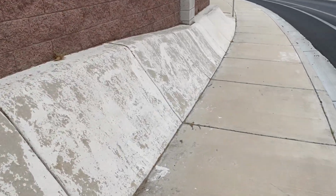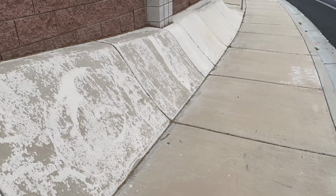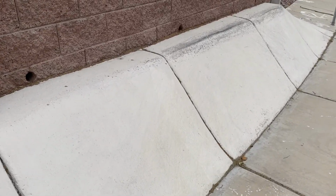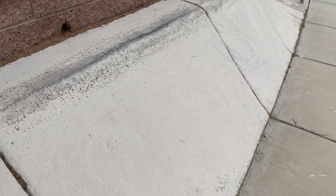And check this spot out. This is a bank spot. I found this randomly while my girl was working up here. And I got a few clips on it. And it's steep. It's no joke.